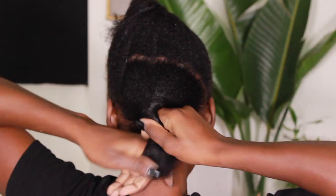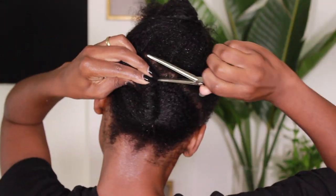I am using these mini black rubber bands to tie my hair.